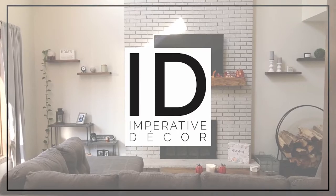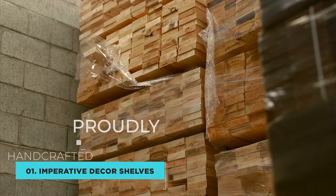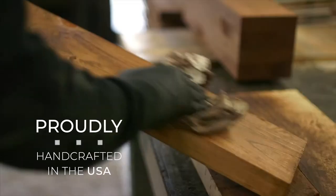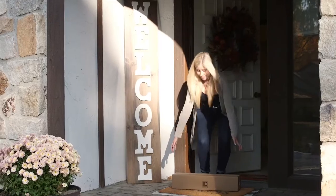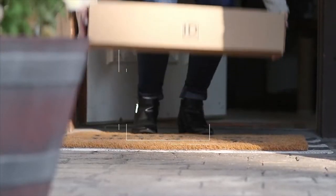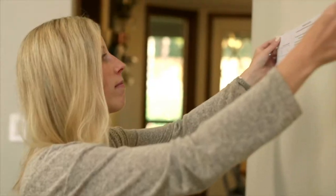Imperative Decor's quality wood shelves add a modern yet rustic touch to any space. Each and every shelf is hand-cut, sanded, stained, and packaged right here in the U.S. Most shelves are made of cheap wood or fake-looking particle board, but these shelves are 100% solid wood and built to last. Don't be afraid of the install.